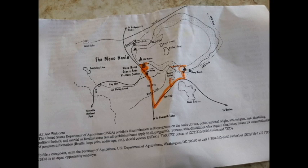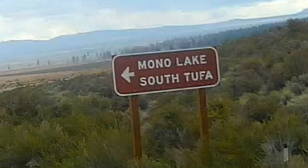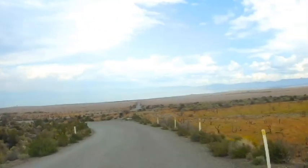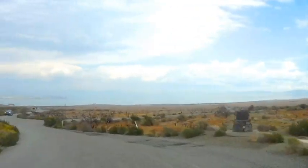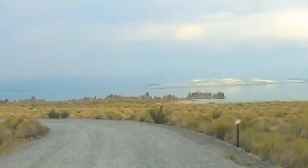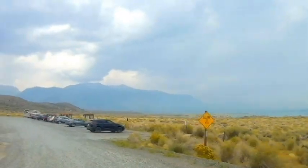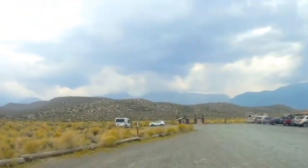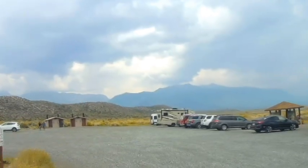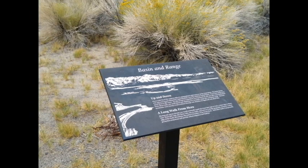We're going to leave the visitor center and drive south and then east to the area to see the Mono Tufas. The road ends in a very large parking area, big enough for cars and RVs. Of course, this is after Labor Day, so there are fewer people here. There is a charge of $8 for parking. However, because I have my senior pass, it was free.